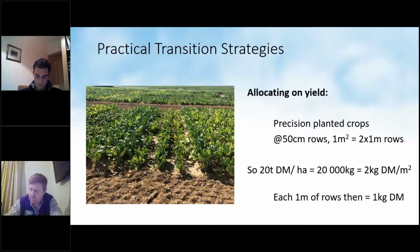We can then use that yield to allocate, and we can have the same approach we see in front of us. Because it is planted in rows, if we were to graze across the rows rather than up the rows, as in the photo in front of us there, then we can use the rows in allocation every day. Now, there's a simple rule of thumb. Many of the crops currently in the British system have approximately 20 tonnes, often a little less than 20 tonnes of dry matter a hectare. And by doing fairly straightforward maths on that, 20,000 kilograms of dry matter is 2 kilograms of dry matter per metre square in that hectare.